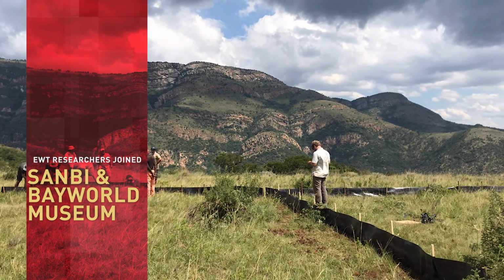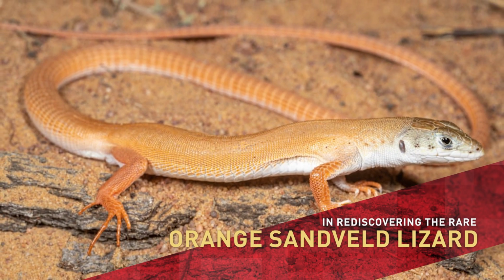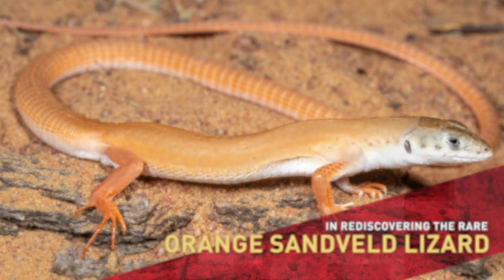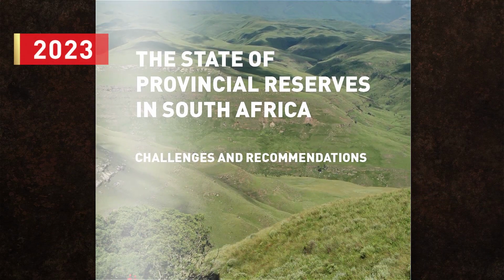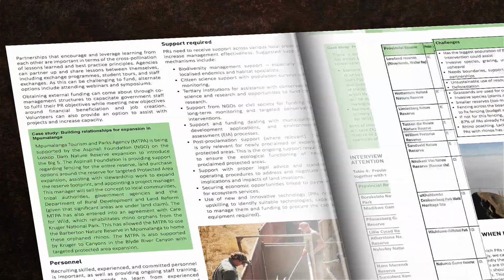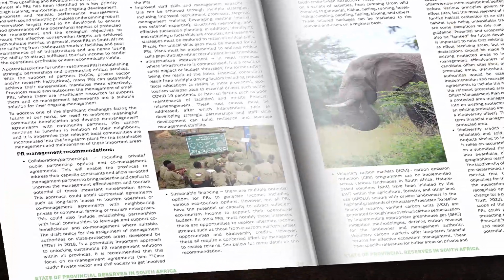Our researchers joined SANBI and the Bay World Museum in rediscovering the rare orange sandfelt lizard during surveys in December 2022. In 2023, we published a landmark report in collaboration with the Wildlife and Environment Society of South Africa on the state of provincial reserves in SA.